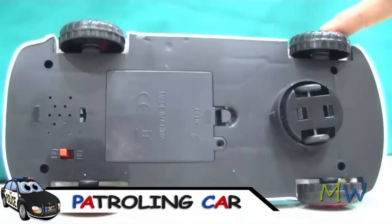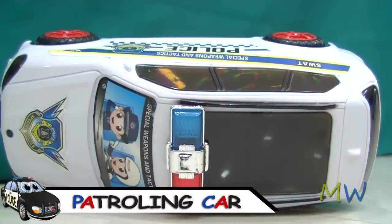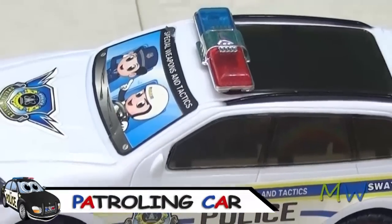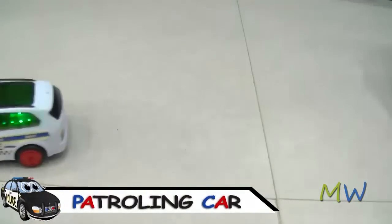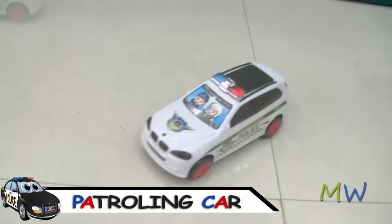And you have a small switch below the car. If you just switch it on, you can see a lot of beautiful lights flashing in your car, and your car actually makes a lot of noise as though cops are sitting inside and they're trying to target somebody. And I swear it is a fun toy to play around. See this, and I'm sure you'll fall in love with this, and I'm sure you would play with this.